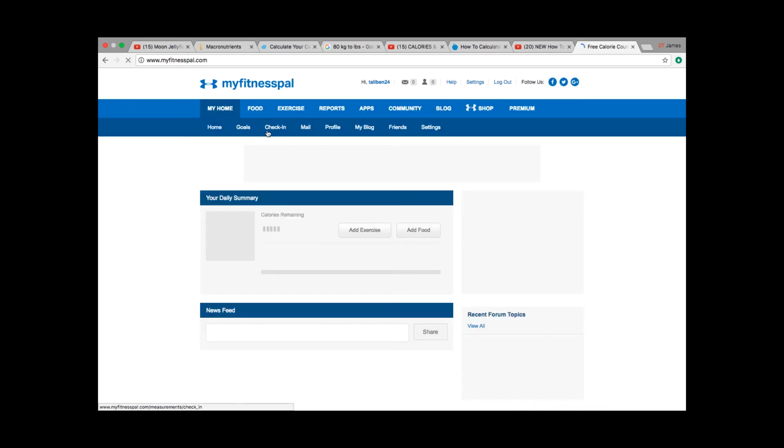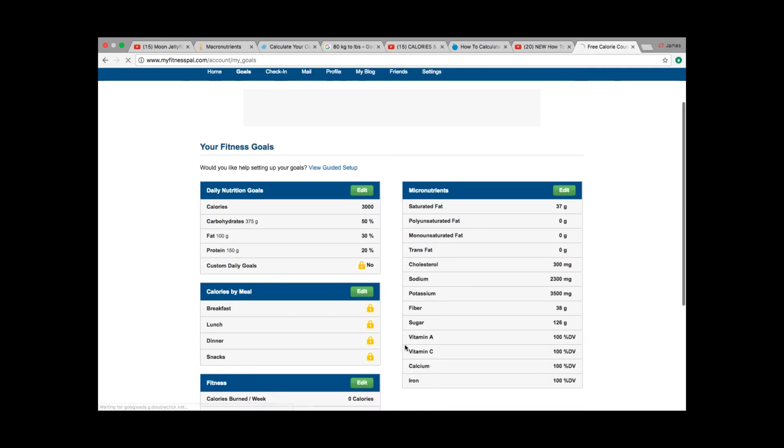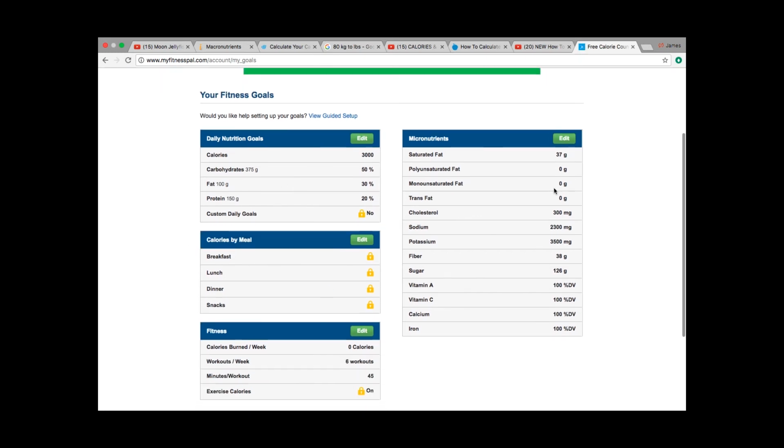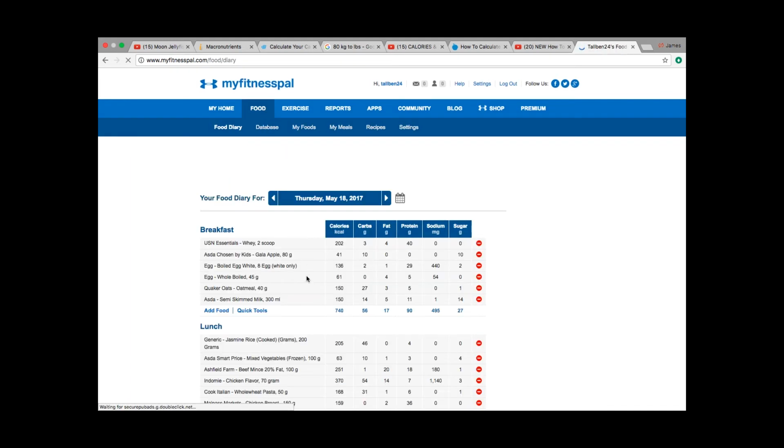And then just a minute, you can set your goals as well. Loads up. Yeah, you can set your goals, your calories, say 3,000 calories, your carbs, your fats, things like that. They've got a premium version, but you really don't need that. But it's still a very, very useful tool. Go back to food. There you go.